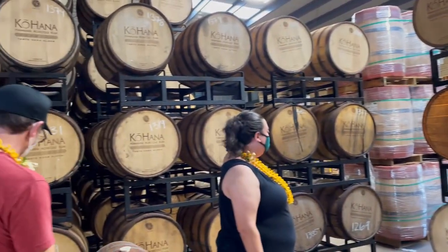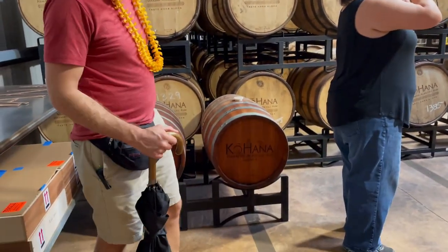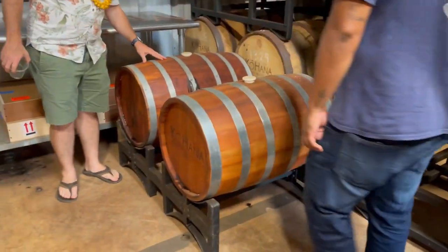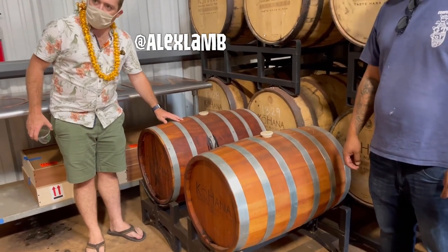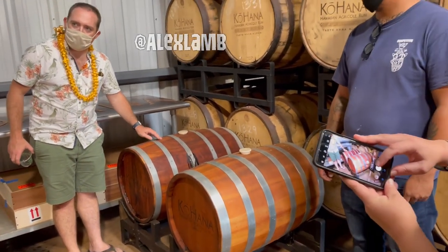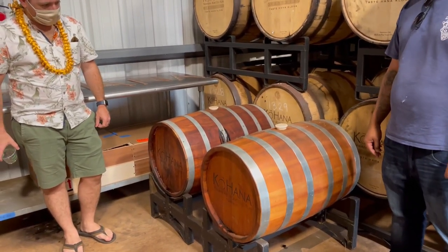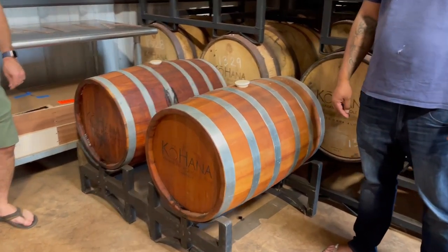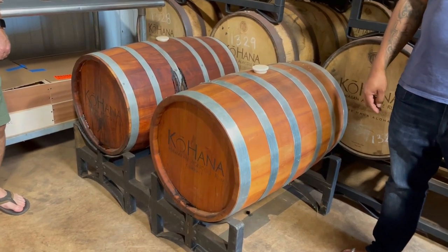It's so hot. Hey, so this is our barrel house. That's the four barrels. Oh wow, that's cool. The only ones in the world. Kou wood is very expensive. It's a dense endemic wood here in Hawaii. It's what the Hawaiians would use to make their canoes. They would use one whole trunk and hollow it out and make their canoe out of it. So nowadays you're not going to find whole trees that large.